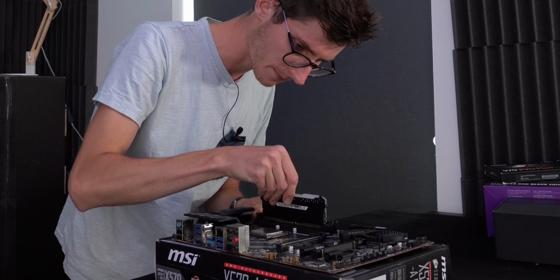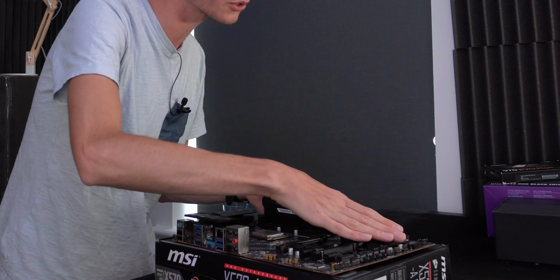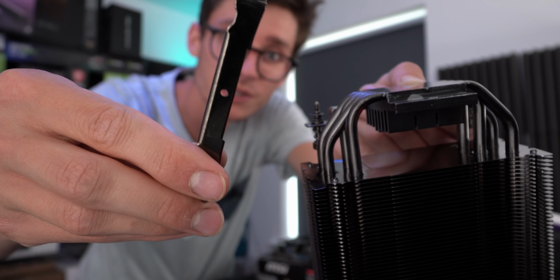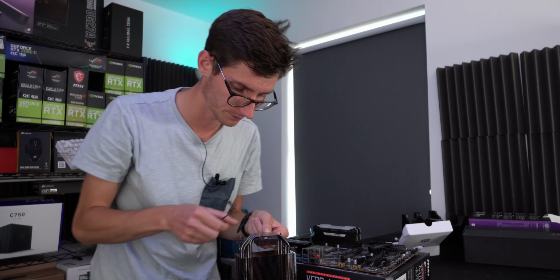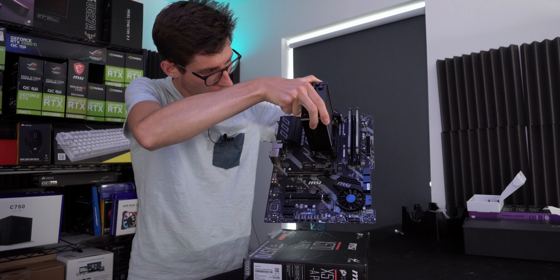So with our RAM, always remember if you're using 2 sticks to get them in the right slots, it will tell you on your motherboard, which leads us on nicely to the CPU cooler. It's pretty simple really. All we need to do is grab the AMD mounting hardware and then actually put it on the cooler so you can clamp it down. Just a couple of screws really. Then just grab your cooler and lower that down over the pins.